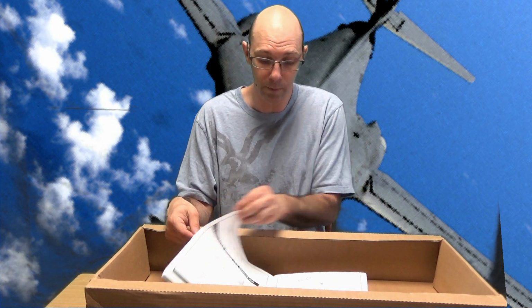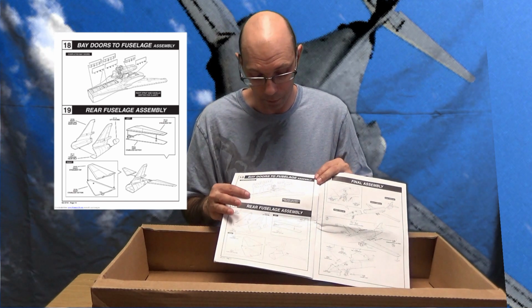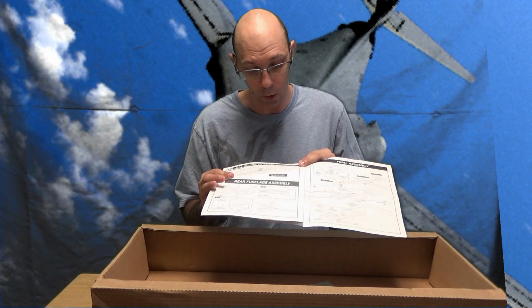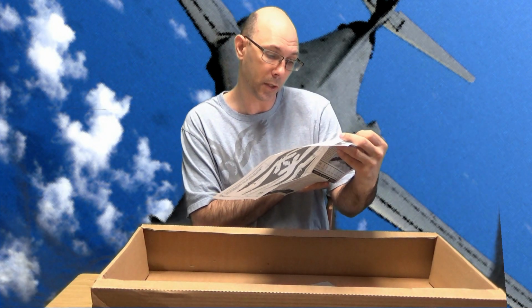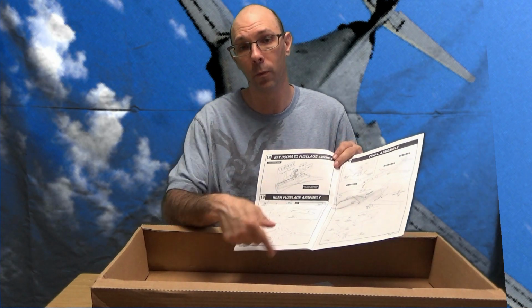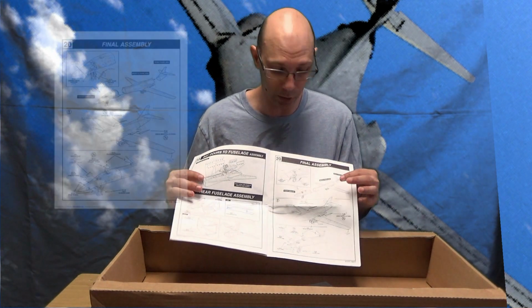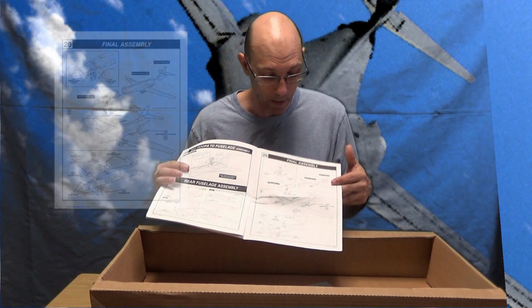We will turn to page 13. I'm sorry, that was page 13. Page 14, we have steps 18 and 19, which are the bay doors to the fuselage assembly. See how those go? And those are, let's see here, does it have a color listed? No, it does not. I'm willing to bet they go white like everything else. So here you have the rear fuselage assembly and as well the rear tail fins. And page 15 shows the final assembly of this plane getting together in its 3 halves that you have.